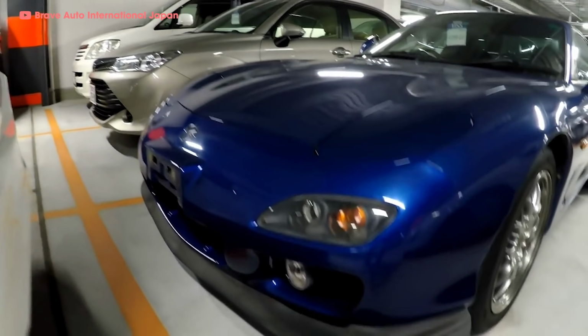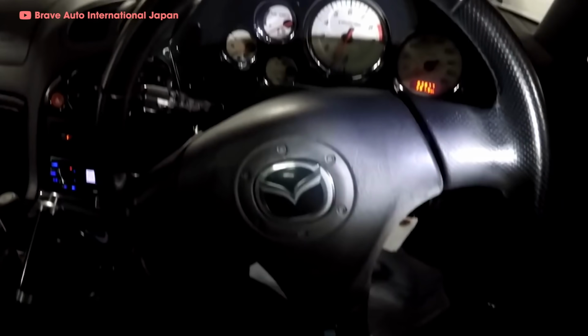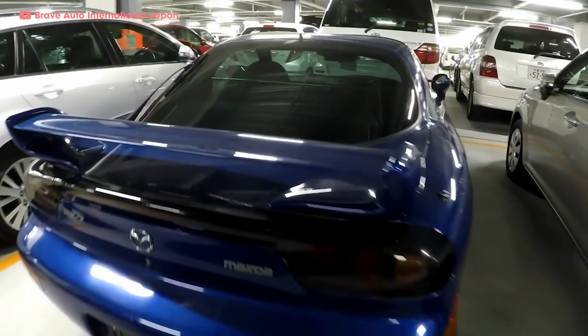They had stiffer suspension because of Bilstein shocks. They had an oil cooler so you don't overheat at the track. They had a front air dam and a big old spoiler.